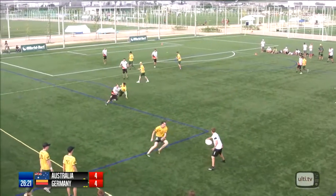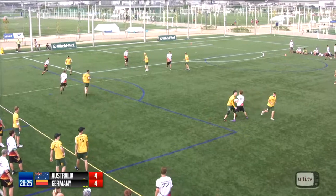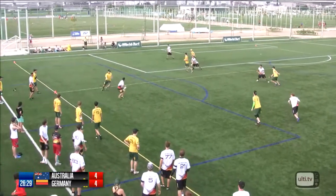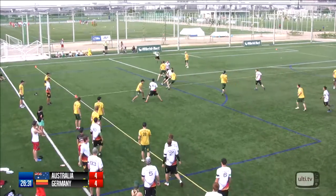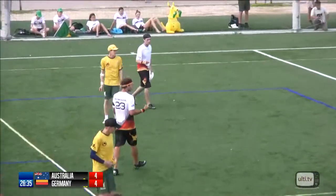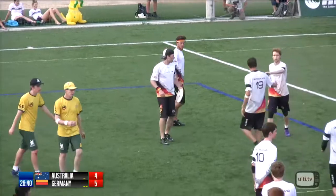Moves to this close sideline. 33 puts a backhand towards the center. 18's got it fixed. The flick spot. He comes in to close the lane. Tries to get the break, gets the break. Now 15 with the disc. Gets another break. And that one counts for a goal. Germans dictating the pace in this game. Quite surprising. 5-4.